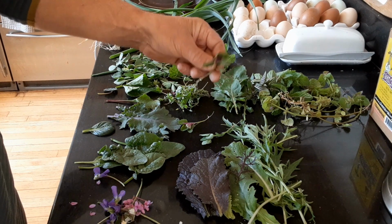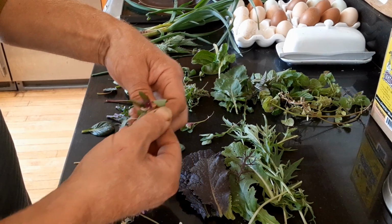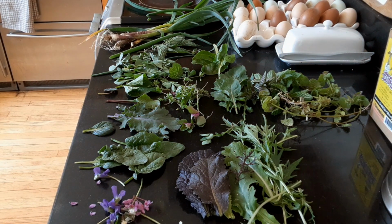I didn't mention there's lamb's quarter. This is a magenta lamb's quarter. It's real pretty. Just baby ones. And of course our chicken eggs and duck eggs.